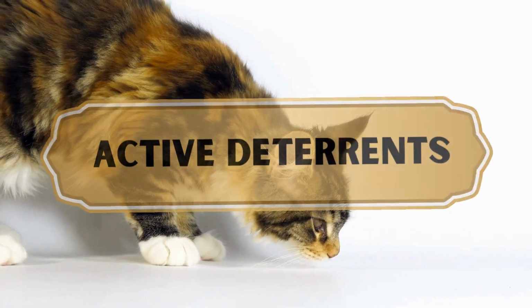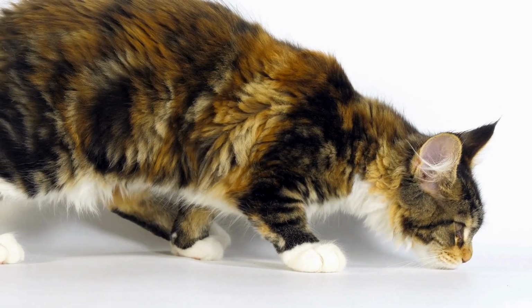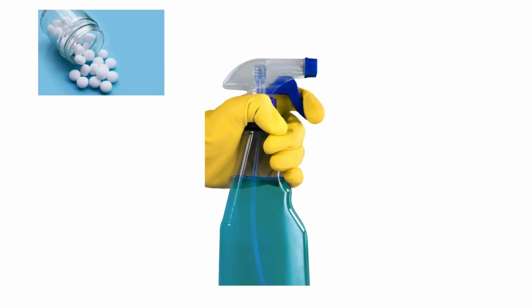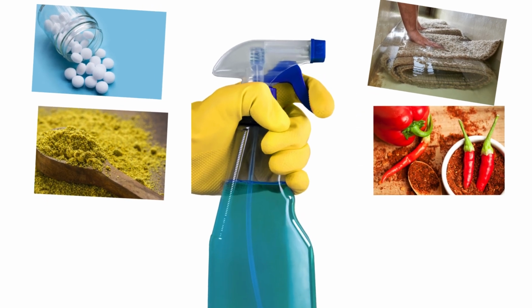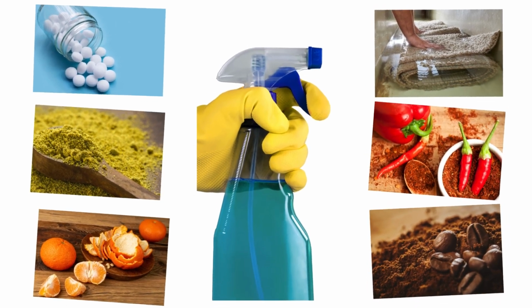Now, let's dive into some more active deterrents. There are all kinds of commercial cat repellents out there, like sprays and granules that give off smells cats just can't stand. These can be super effective, but you'll need to reapply after heavy rain or watering to keep them working. Some natural options you can try are things like mothballs, ammonia-soaked rags, ground mustard, cayenne pepper, citrus peels, and coffee grounds. Just be sure to reapply these regularly, as the scents can fade over time.